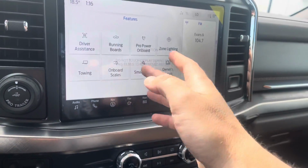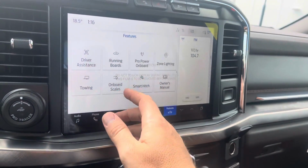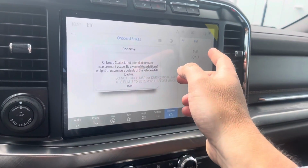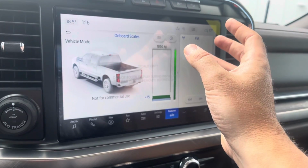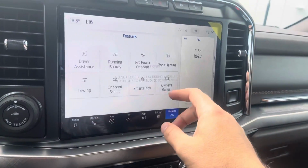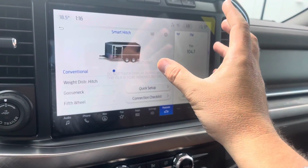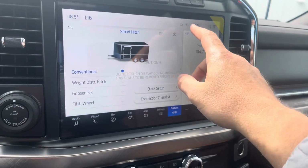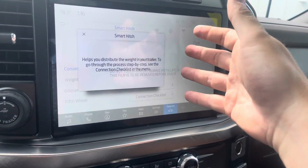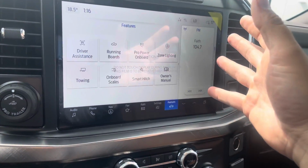We also have the onboard scales and smart hitch. So the onboard scales are great for payload. If you turn those features on, it'll basically help you to know how much payload you have in the truck, including people and things to go in the box. And if you want to use the smart hitch, this will basically let you know if you're leveling your hitch correctly. So it lets us know where to put the weight on the trailer so that it's not putting too much weight on the hitch itself. Just really handy stuff in there.